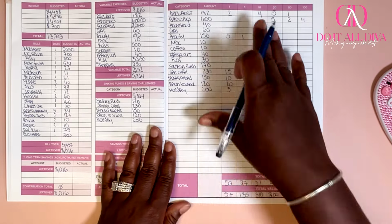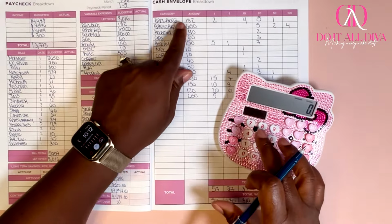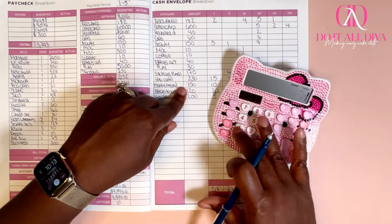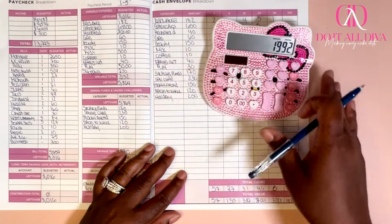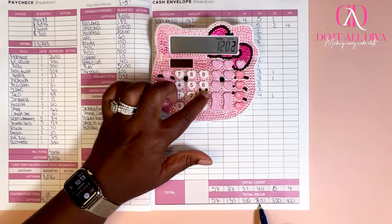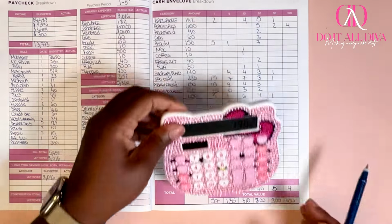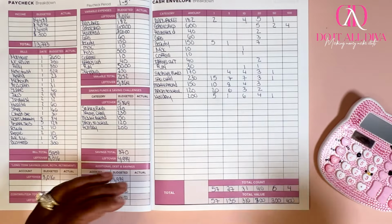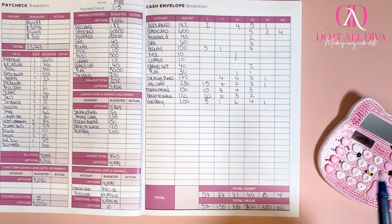So let's just make sure both of these totals add up. I wanted to do that on camera with you guys to make sure your girl was good. So we're gonna add up this way and then we'll add up this right here. Okay, so I have 1992 over here. Let's see if I get that down here. Ooh, 1902. See that? I had 1992 here. Boy. All right, let me figure this out and then I'll be right back.